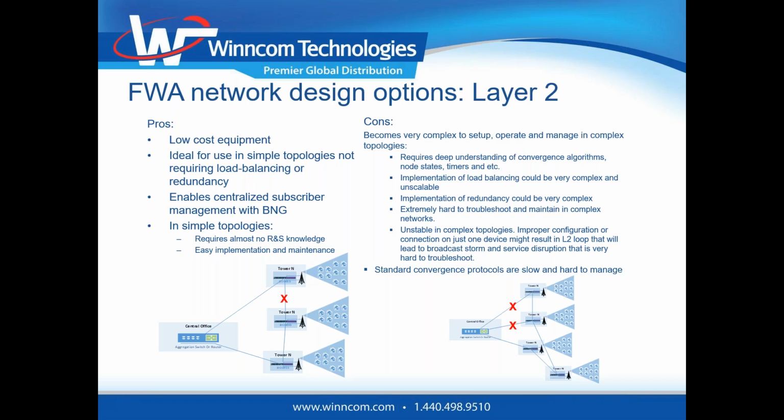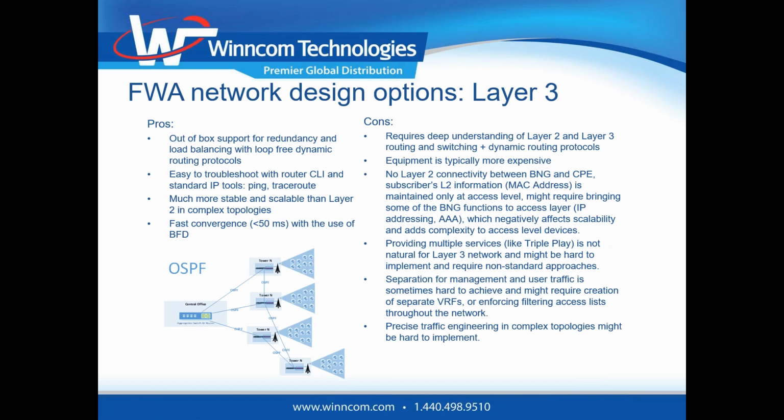Yeah, layer 2 protocols were not designed for complex topologies, and in such topologies they are hard to implement and maintain. And what is more, STP protocols don't guarantee loop prevention, especially if loops are caused by devices not supporting these protocols. Right? If we connect some dumb hub to one of the switches on your tower side, it will cause the loop, and nothing will detect it. The whole network is going to be down, and it's going to be really, really extremely hard to find this problem, because in these cases, equipment usually becomes unresponsive. You can't even log into the CLI. So in complex topologies, layer 2 works really badly.